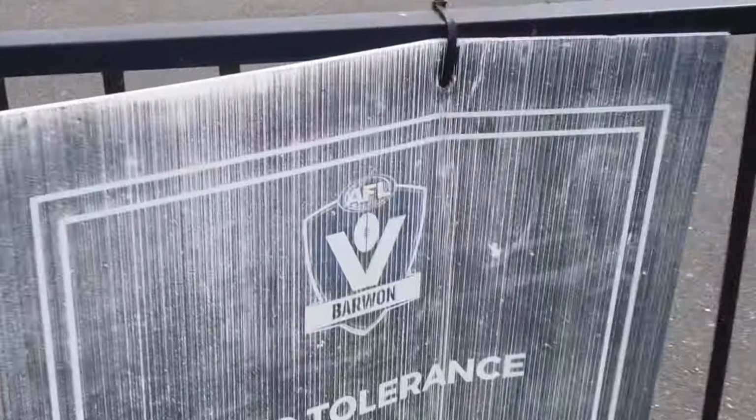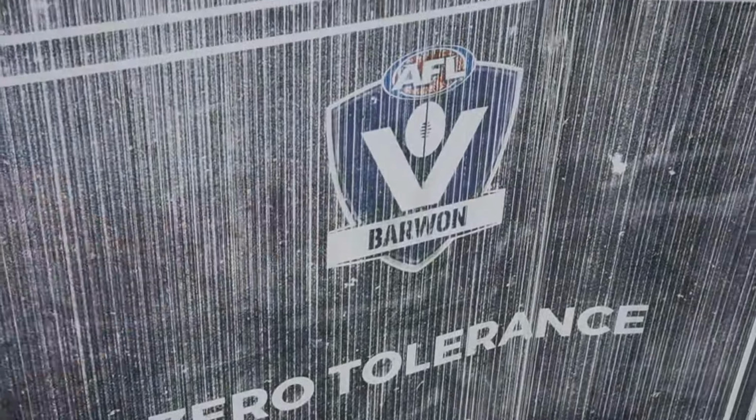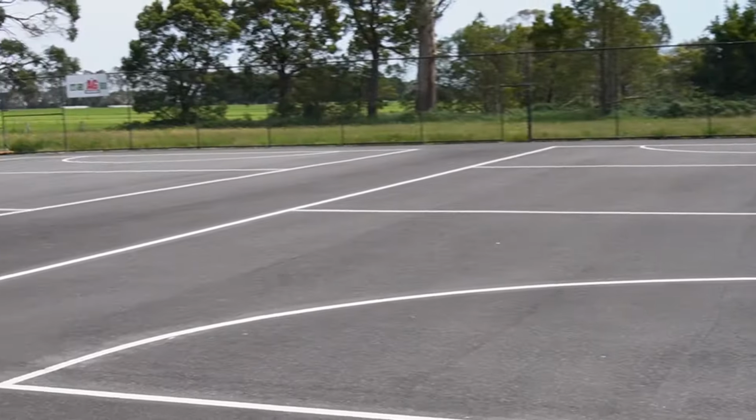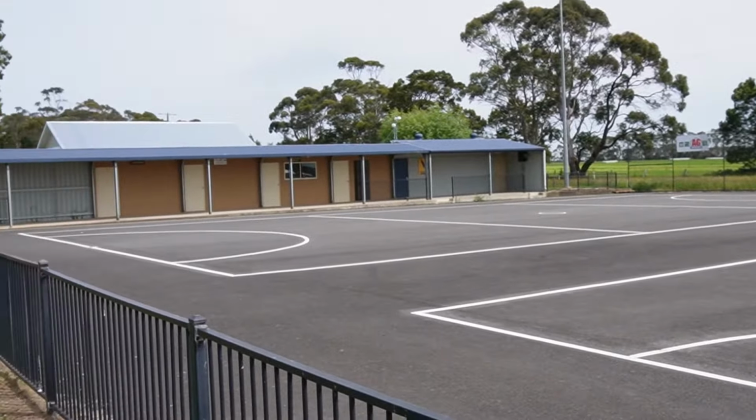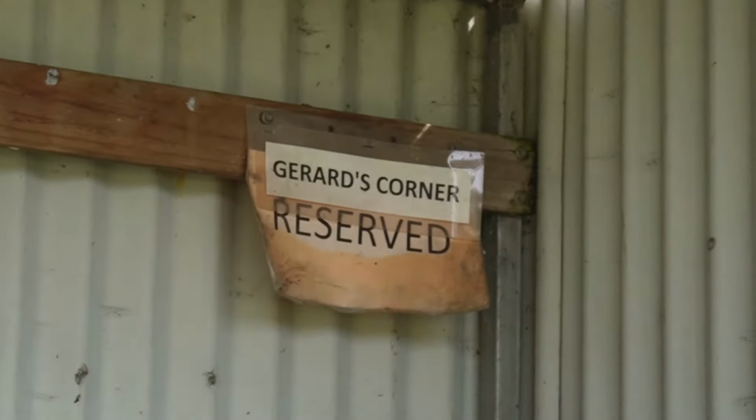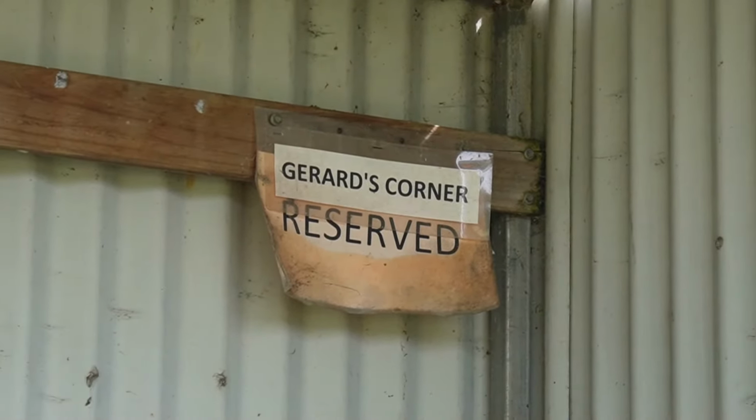The Colac District League is actually part of AFL Barwon, which is the Geelong area, so something a bit different. I haven't spent too much time around this area. Little box here, the corner is just reserved for Jared Waitley.